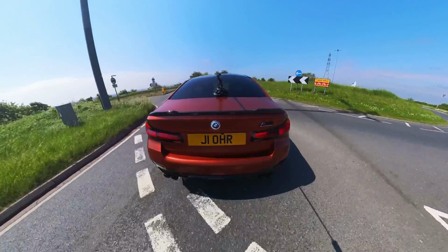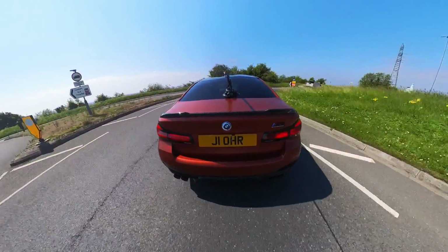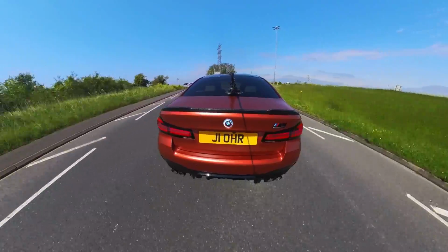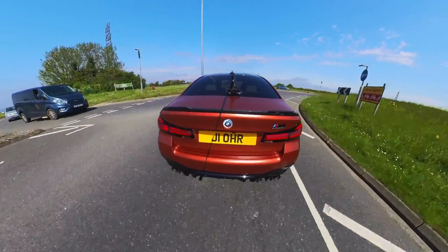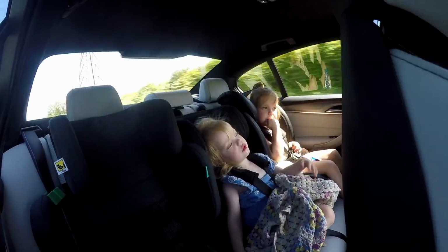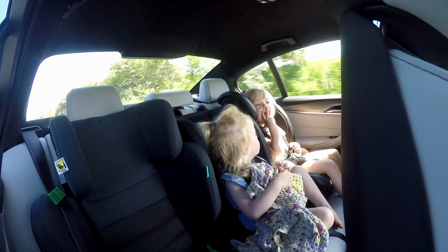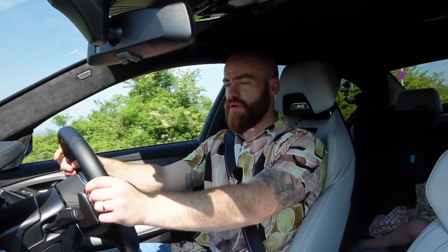Once we get to this national speed limit section, girls, we're going to just see what the performance is like on this car. Because BMW claims that this car does 0 to 62 in about 3.3 seconds, but apparently it's quicker. Let's have a look. You ready, girls? Heads back. 3, 2, 1.